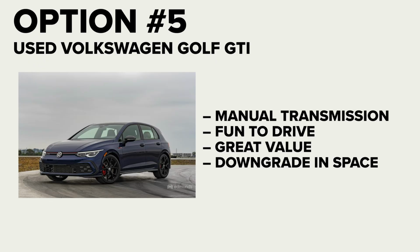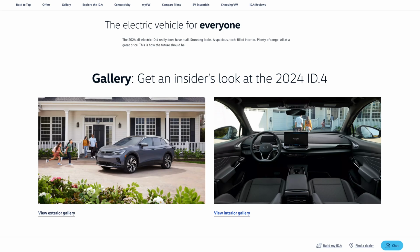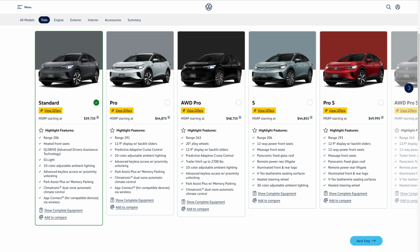Option number five was to stick with Volkswagen, however, get a Volkswagen GTI. We had some doubts about the downgrade in space, but one advantage of going with the GTI would be that she had the option of really fun manual transmissions, which was something that was lacking from a lot of the other cars on this list. Option number six, which was a mild consideration, was to get an electric car, more specifically the Volkswagen ID4s. There was a lot of good press and news about them, and it was just a consideration for us to go try and test drive and see how that would fit, even though it's not a wagon.